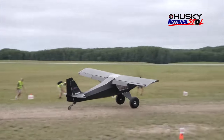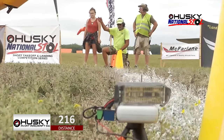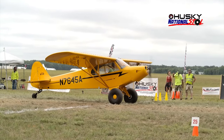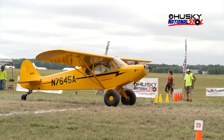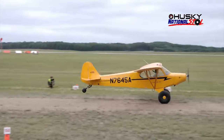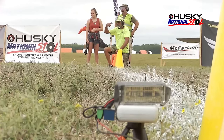Here goes Marlo getting that Highlander airborne up around 220 feet today. A good start for him. He's one of our newer STOL competitors out here. Now, I love this airplane that Josh Broughton has, the Legend Aircraft Model 11. Look at this, no flaps. Nice and light, rotate it and it'll just fly right off. Just beautiful. Nice improvement over the basic Piper J3.